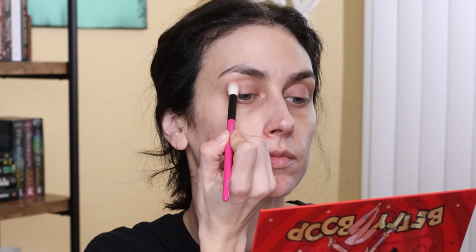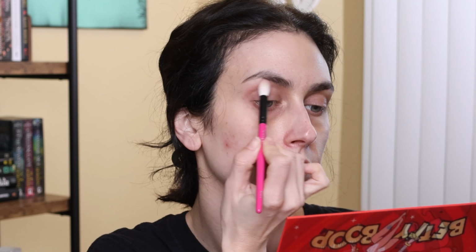So let's do it. I've already primed my eyes with the Urban Decay Primer Potion, and I'm first gonna go into the shade Boop Love, which looks like a mauve, basically, like a really pretty color. And I'm just gonna run this through the crease. That is just a really, again, pretty mauve-y transition shade for me. I went in with a very light hand, so it worked out perfectly.